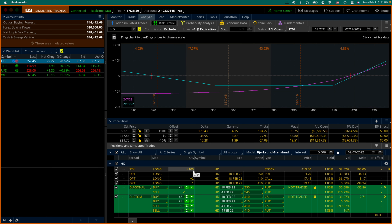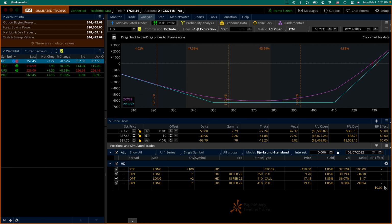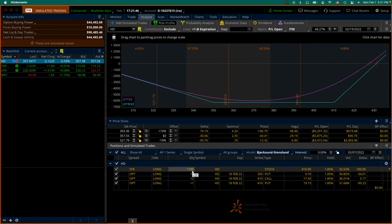And looks like we had an assignment. Okay, so being Monday, we need to cover that right away, unless we have enough cash, and we do. Because the assignment is positive shares. That's because the stock went down. We had a short put, and now it's assigned into shares.